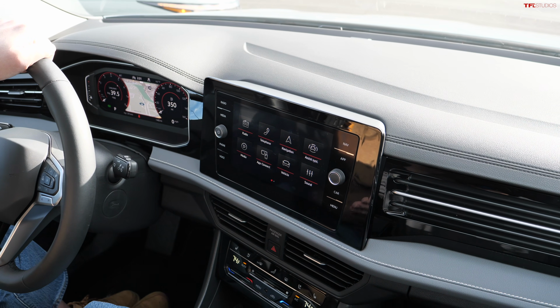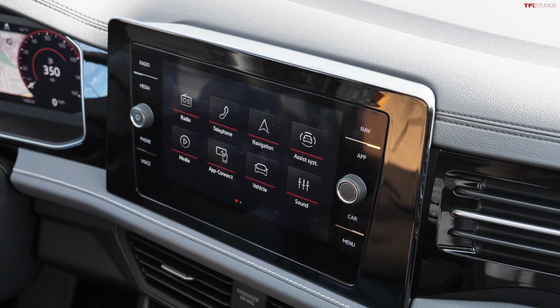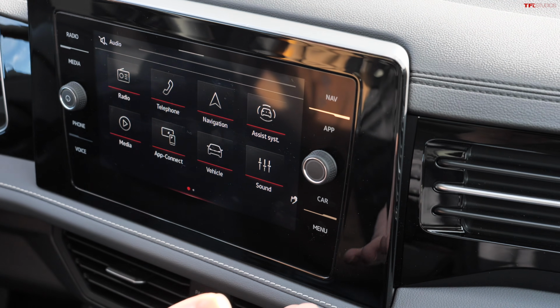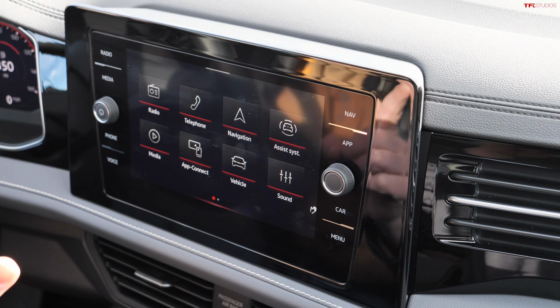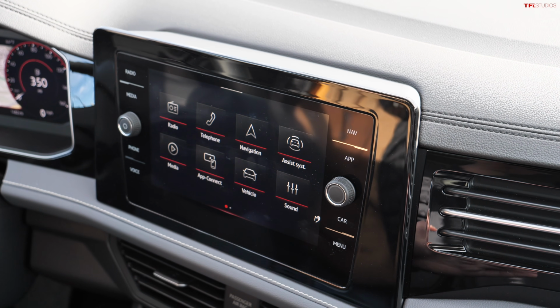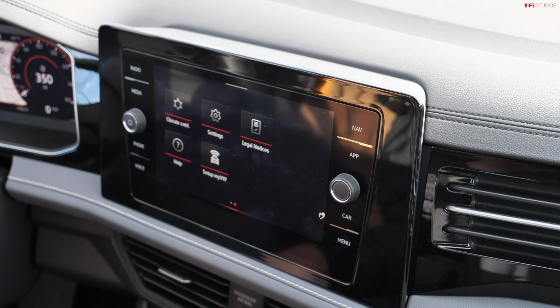For the infotainment in the Jetta, we have a 10.3-inch display, and we actually have knobs for volume and different adjustments you need to make within the screen. But here's my favorite thing. We have a wave feature. So you can get through different pages just from a little wave, which is pretty cute.